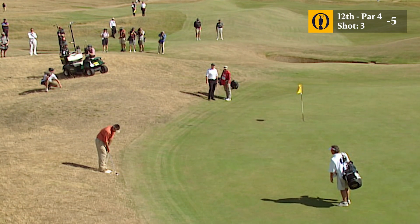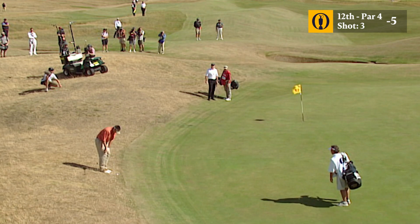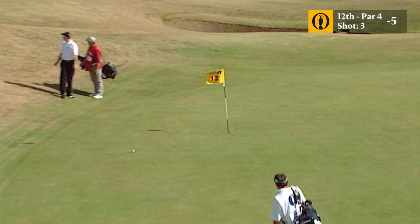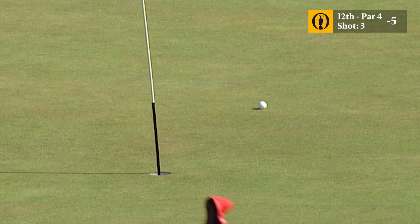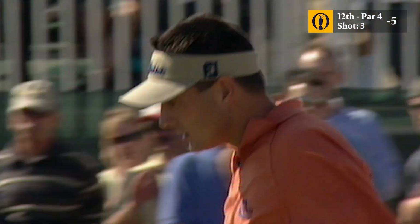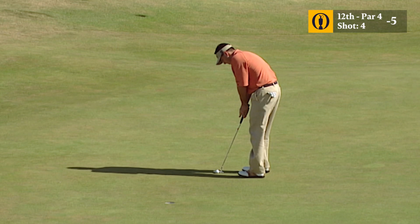Chipping back up the hill, using a very lofted club for that shot. It's going to be a tricky one here, down coming from his right. Downwind as well. Championship leader.